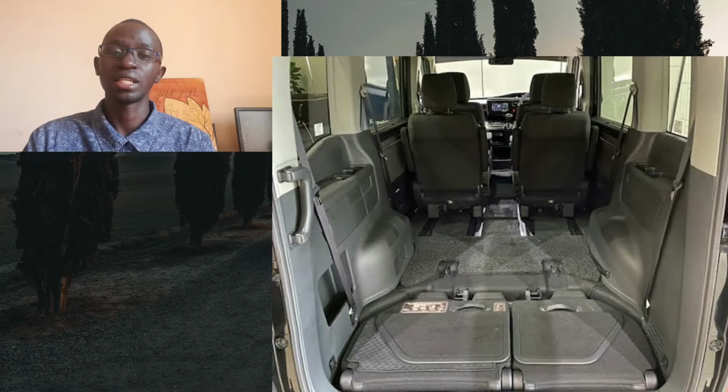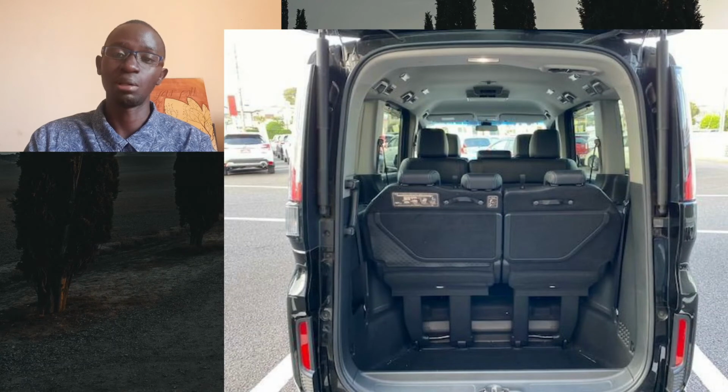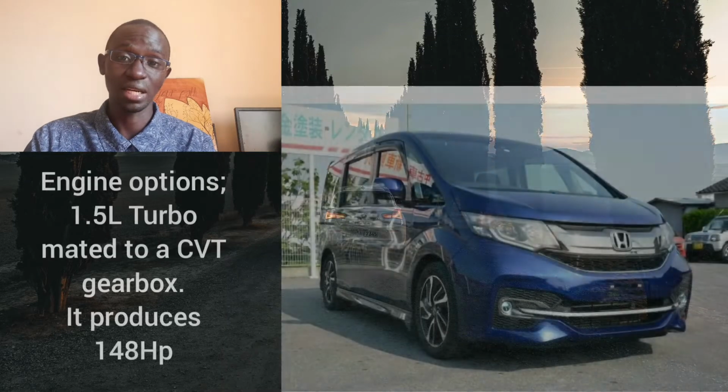So that said, let's now talk about its specifications, beginning with the price, which will definitely be over 2 million shillings. At the moment, I don't have the exact prices because this car is not available in car dealerships, but once I get one, I'll be able to get the exact price range.